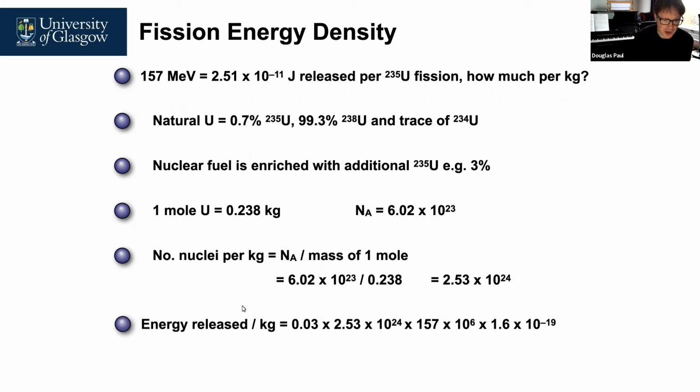So we calculated the fission for 1 uranium-235 atom. The energy released per kilogram, well, remember our fuel only has 3% uranium-235. So it's been enriched to get 3% uranium-235. So we need to multiply by 3% times the number of atoms per kilogram. So 2.53 times 10 to the 24 times the energy released. So this is 157 mega electron volts. So 157 times a million for the mega, and then times the electron volt, 1.6 times 10 to the minus 19. And if we calculate this number, then you end up with 1.9 times 10 to the 12 joules. So this is 1,900 gigajoules of energy.